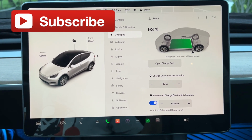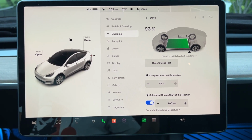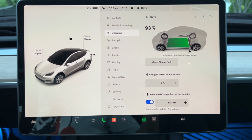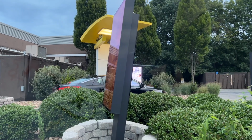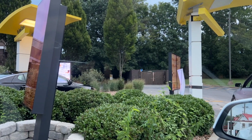Yes, it is Sunday and I am heading home. Just leaving Nashville now, starting at 93%. Let's hit the road. I am stopping to get a Scottish breakfast this morning, as usual.